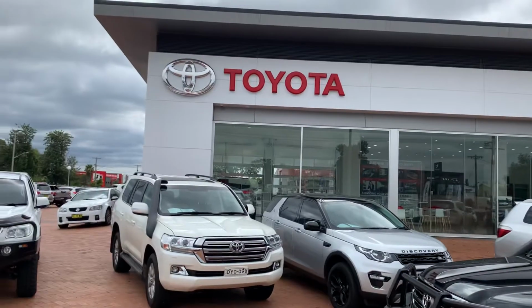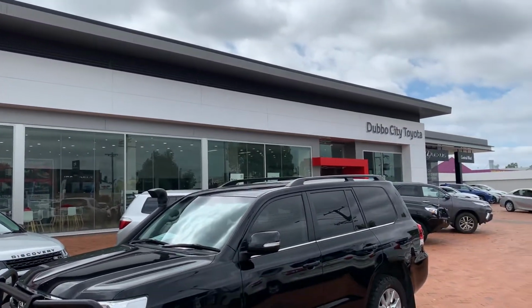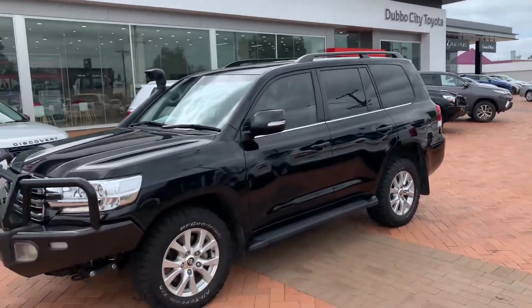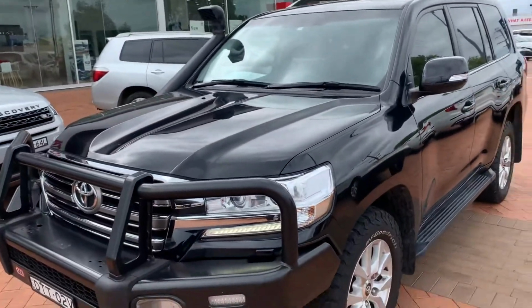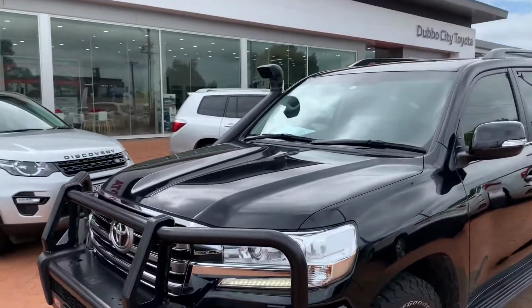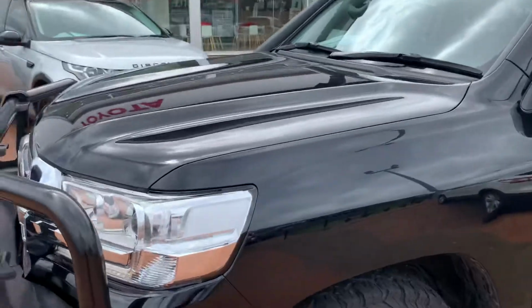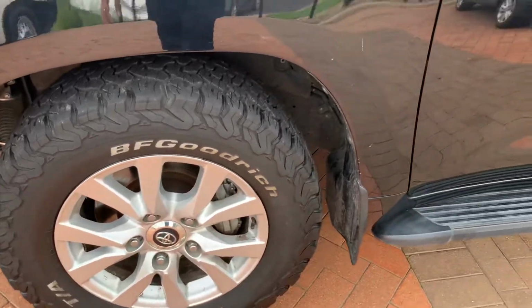Mate, been in here for about 9 months now, so pretty nice place to be. Brand new facilities, so here we are, mate. Our 2017 VX Landcruiser, finished in beautiful black. Mate, we'll come up the passenger side. You'll see the car's running BF Goodrich all-terrain KO2s. Mate, so plenty of tread obviously left on them.